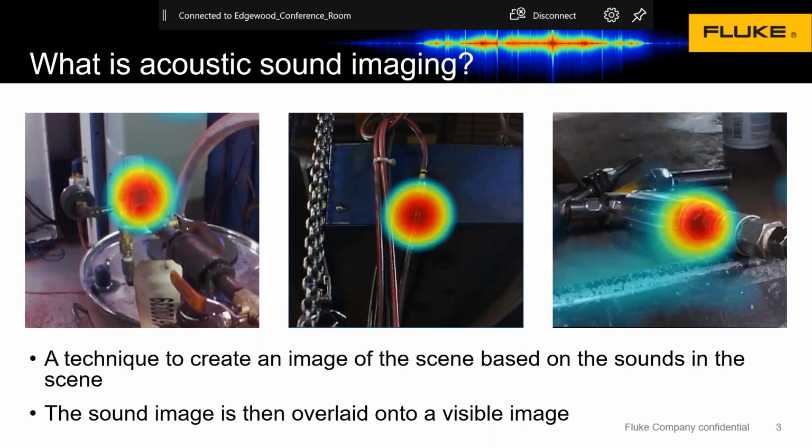And I used to say the same thing about thermography, and I still believe it for thermography too. So you're going to see a lot of parallels in this. And if you're already using thermal imaging, this is a no-brainer for you. You're going to pick this up even faster.